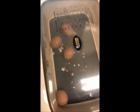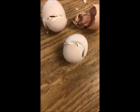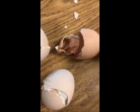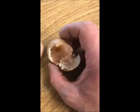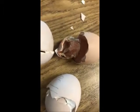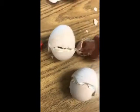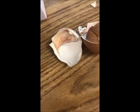Let's see. I'll show you. These are the eggs that have already hatched. So I don't know whose is whose, but you can see kind of what they look like on the inside. There's a little bit of blood and other stuff that was in the egg with them. There's that membrane. You can see that membrane real clear against the side of the egg now.